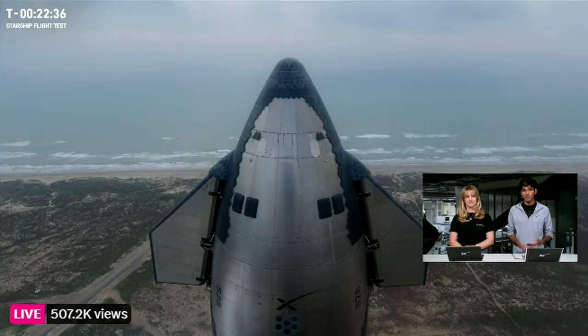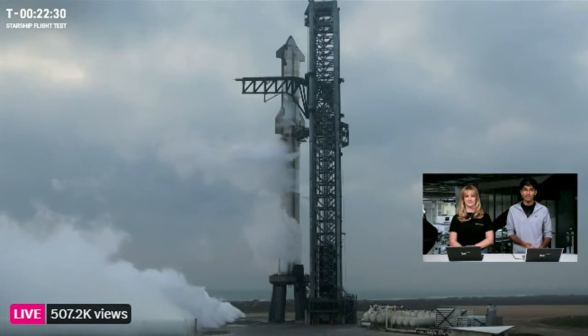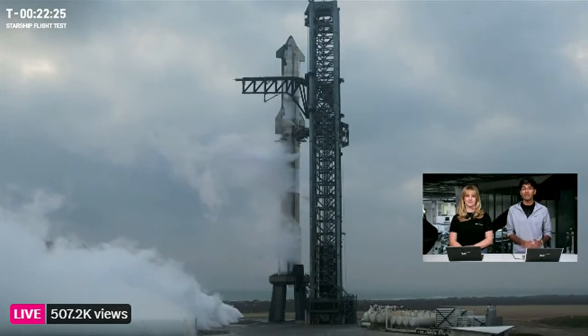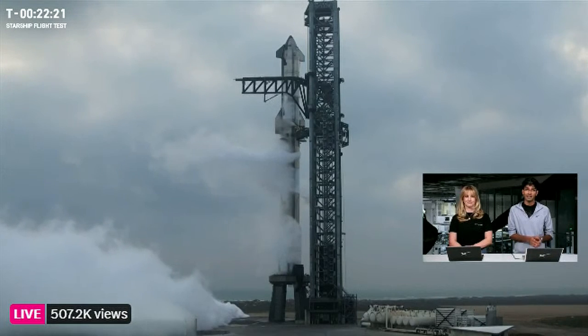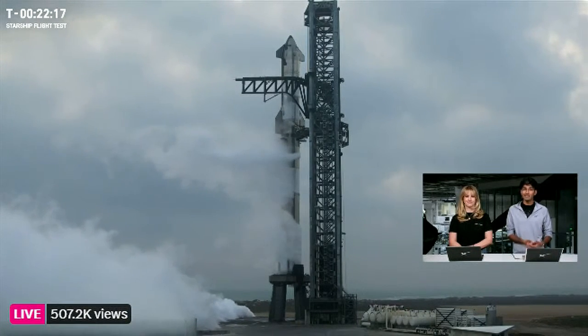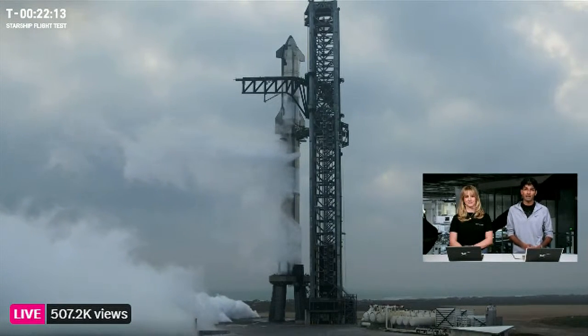Now, we're also attempting the first ever relight of a Raptor engine in space, and we'll need that capability for future in-space maneuvers and deorbit burns. It's important to note that what we'll attempt today is not a burn required for Starship to re-enter on today's test. We are intentionally flying this new steeper trajectory so we can test things like engine relights without substantially changing where we expect to splash down.